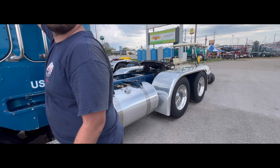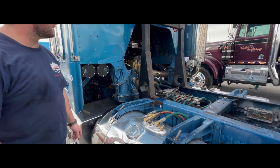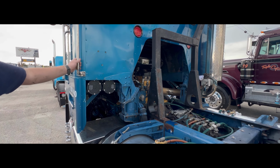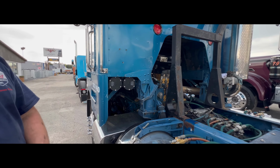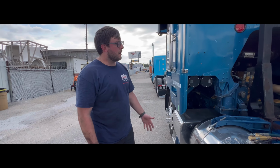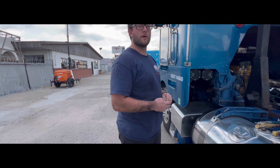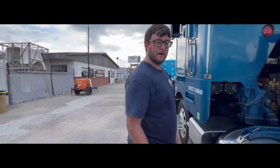Tell me something about this motor. C12 is a Cat. It's a small Cat. Everybody wants the big ones, the 3406s, but this is a smaller one. And it runs perfect? Oh, it runs good for what we do. We don't even haul 80,000 a lot of times. We're hauling flatbeds. Okay, nice meeting you, bro. Thanks. Have a good one, buddy.